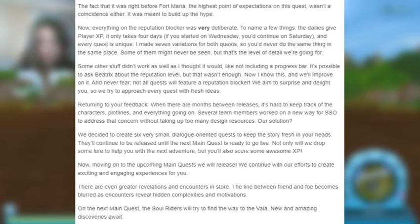Some other stuff didn't work as well as I thought it would, like not including a progress bar. It's possible to ask Beatrix about the reputation level, but that wasn't enough. I know this and will improve on it. Sorry. Oh my god, I can't read.